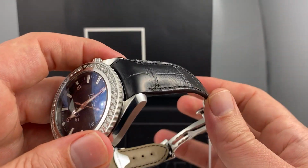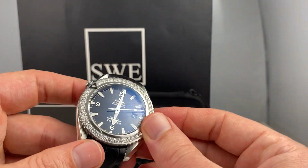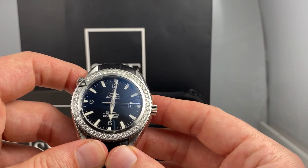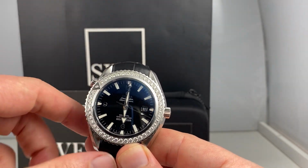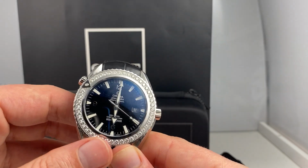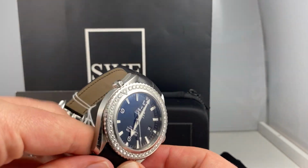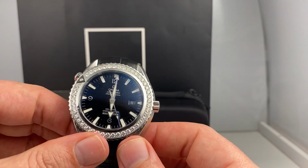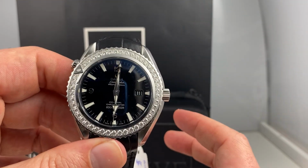This one on a beautiful leather strap, because let's be honest, you're probably not going to do any heavy duty diving in this, but it's still just as capable as any other Planet Ocean, and it's got this beautiful simple design here. No orange accents like you'll see in most others, but let's be honest, that probably wouldn't play nice with the diamonds anyway. This is a really unique watch, and if you are looking to make your Omega collection incredibly unique and also just a lot more ostentatious, this is the watch for you.